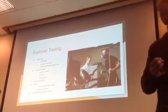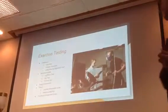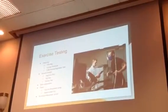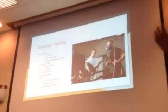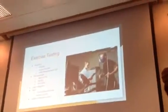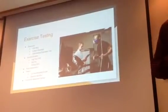You can get it done at local gyms. You can get it done at your doctor's office. And if you know the protocols, you can actually do them on your own time and get pretty accurate results. So if you take a VO2 max test, we can use it to prescribe what kind of aerobic exercise would be appropriate for you.